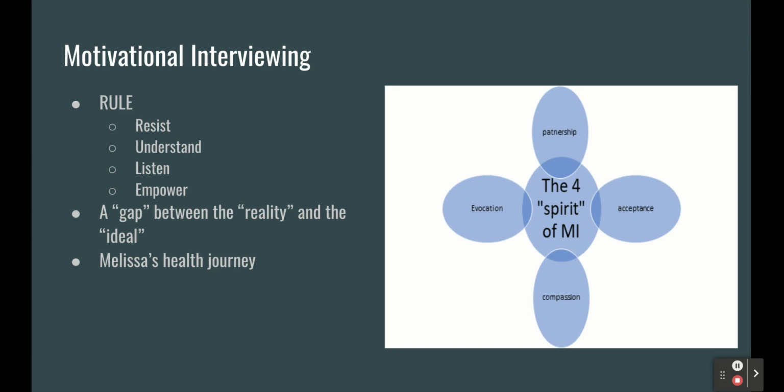The change feels too big, the rewards too distant, the personal or financial costs too high, or maybe it was never their idea to change in the first place. This is where the idea of RULE and motivational interviewing comes into place.